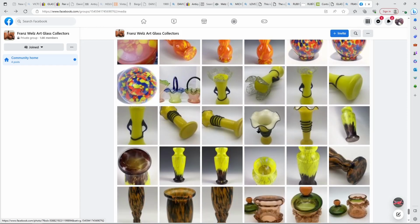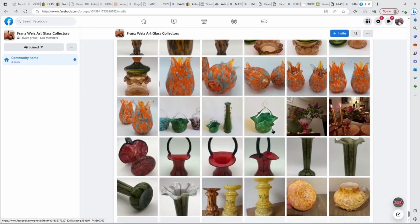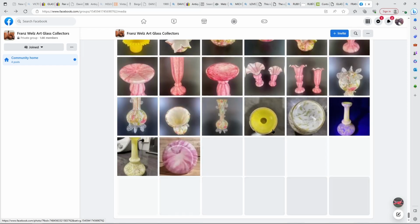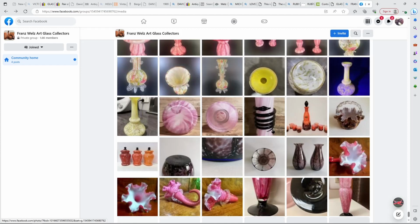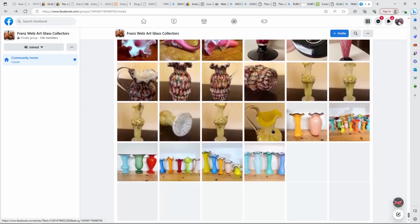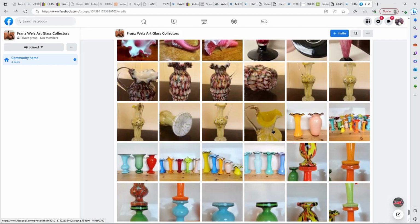More yellow glass with black edges, but no jugs. It's nearly all, most of it is bowls and vases. There are some jugs, but not like the ones we're looking for. So I'm going to stop this now before I take everybody on the scroll of death, because I've gone quite a long way in this already.